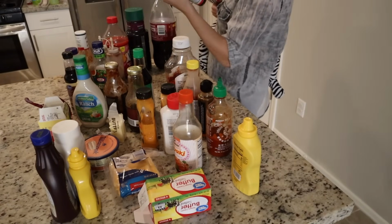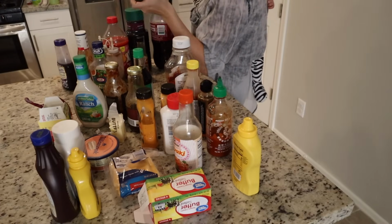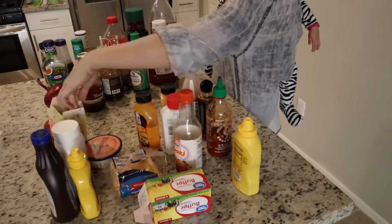So Parker woke up from her nap early this day while I was trying to get all this done, so she decided that she wanted to help me sort through all of the fridge stuff, so you'll see her cute little self helping me put things back in the fridge.